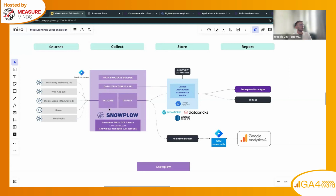After this validation phase, we can also perform some basic enrichment. So as an example, we can do first-party and third-party based enrichments to look up geographical information based upon a user's IP address. But here, as an example, we can also do PII pseudonymization, whereby if you don't want to store data in raw format inside the warehouse, you can hash it and obfuscate it in order to do so.